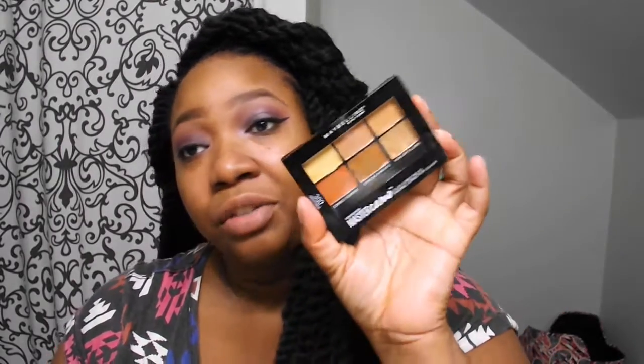So as far as calling this palette deep, I do not agree with that, because like I said, I'm in the mid-range of brown girls. So this ain't deep, this is medium, if you ask me.